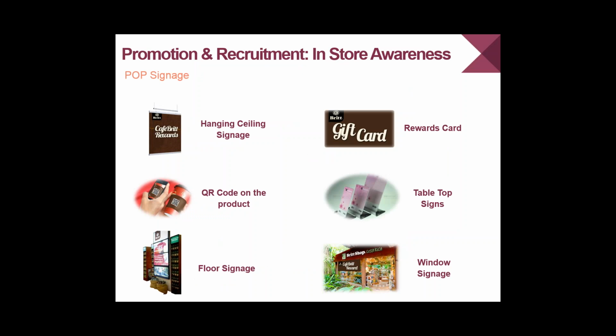Now, back to the topic of signage within the store. Here are some different ways in how signage can be used. You can have hanging ceiling signage in your store that promotes and talks about the program. Definitely gift cards or loyalty cards are an option. When something is bought, QR codes can be placed on the product that people can scan, so if they didn't sign up for the program before, they can sign up afterwards. Tabletop signs, especially at the register. When people are at the register, they can see that they can participate in the program, which is an important aspect.